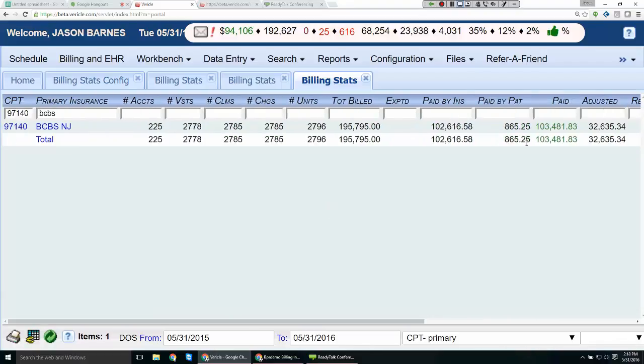When it comes to what you're getting paid per CPT code, there is some real value in making sure that you know what your average reimbursement looks like. Because if you're not billing the right code, or you could be billing a code that could be more lucrative, here's where the rubber will meet the road for you, frankly.